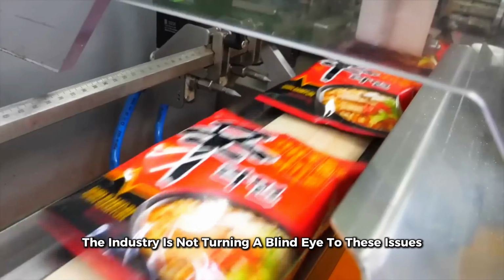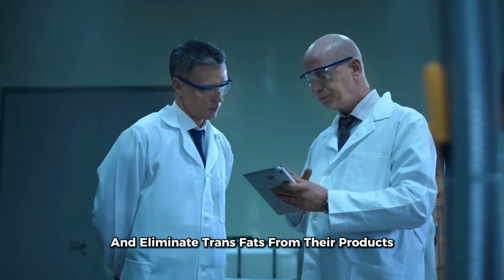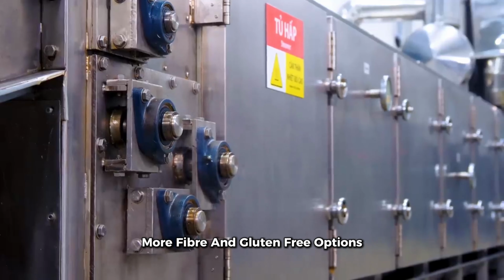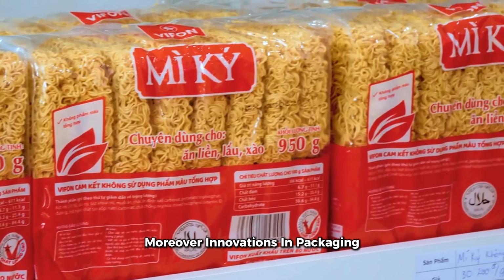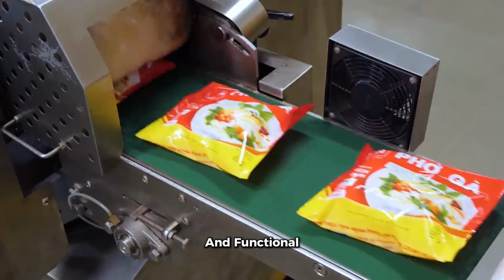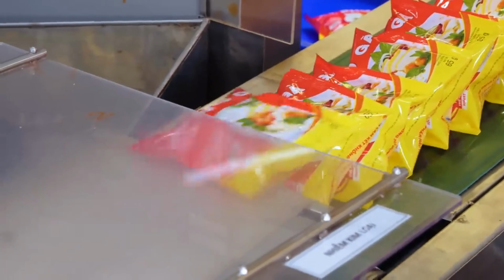However, the industry is not turning a blind eye to these issues. Companies are actively working to reduce sodium levels and eliminate trans fats from their products. Some have even introduced lines of noodles with lower sodium content, more fiber, and gluten-free options. Moreover, innovations in packaging aim to minimize environmental impact, with designs that are both aesthetically pleasing and functional. Rigorous quality controls ensure that each package of instant noodles meets safety and taste standards.